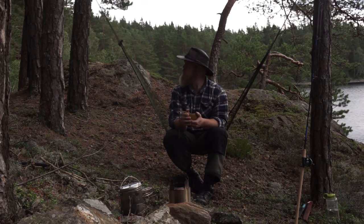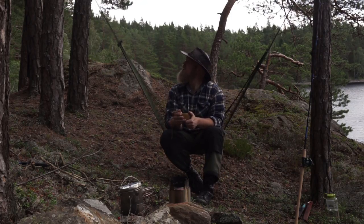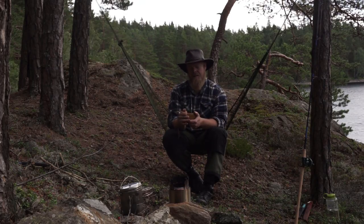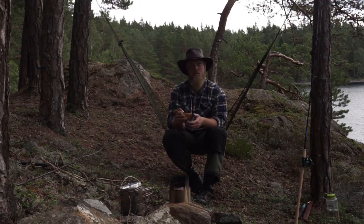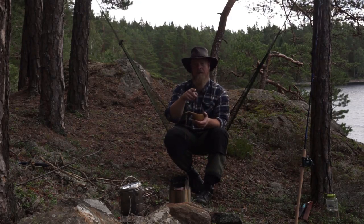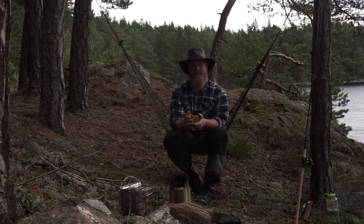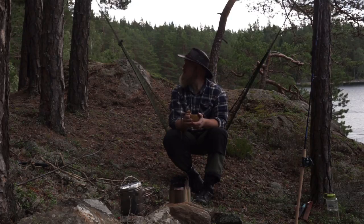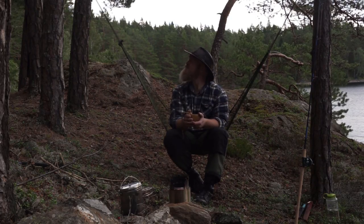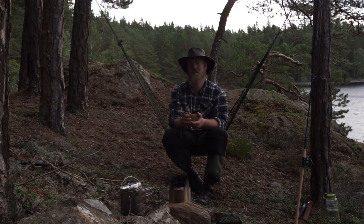I've also tried this mesh hammock in a couple of other setups. I tried to put it up like this, they call it, I think, the Bushcraft chair, where you make a tripod and you put a beam, and I folded this hammock as a seat, and it didn't work. Maybe I should try it a little bit more, but I'm really not that stoked about this hammock.